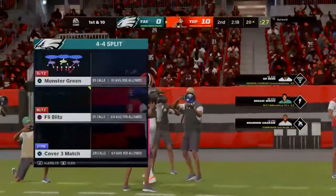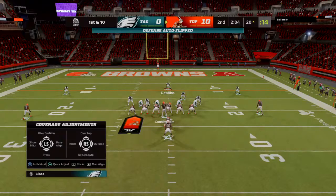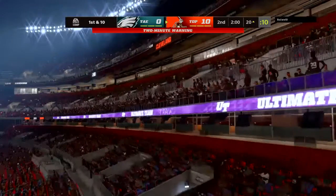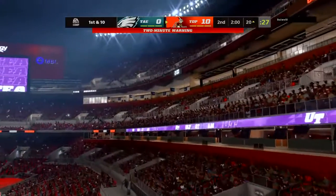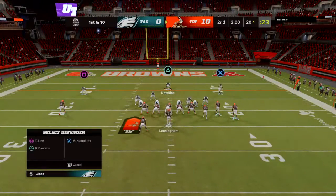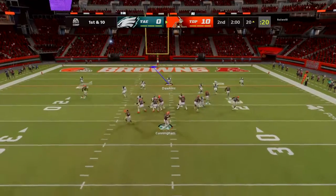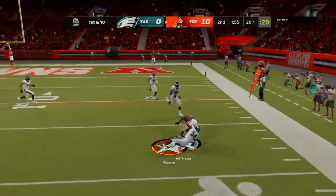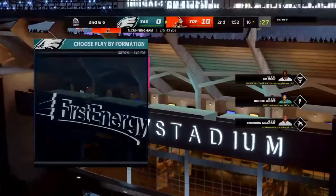Now that definitely hurts because the mindset is getting a 3-and-out there, and they don't get it done. They give up the scramble and a pickup for a first down. Now a first down throw, Cunningham. To the right side and complete to Jefferson. They'll contain him to just 4.